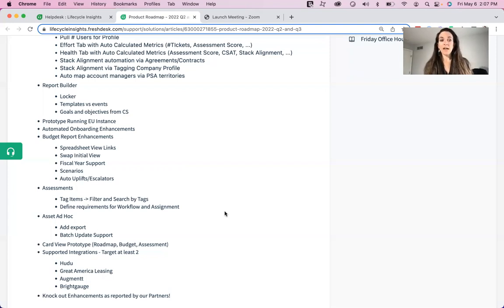And then finally, folks want the goals and objectives from customer success as an option in Report Builder as a component. We're prototype running an EU instance. So that's exciting to get more data centers for Lifecycle Insights.